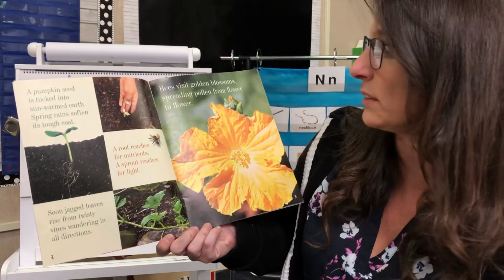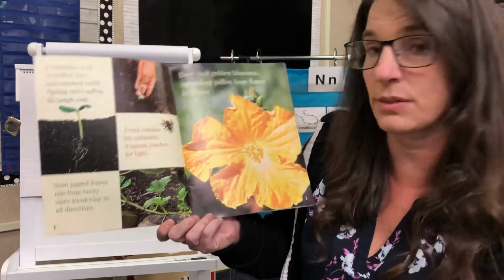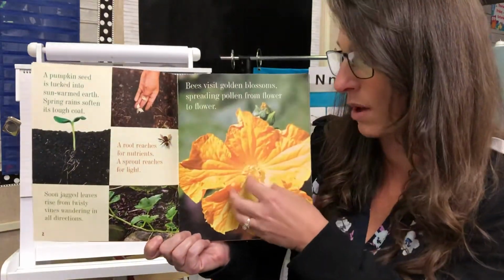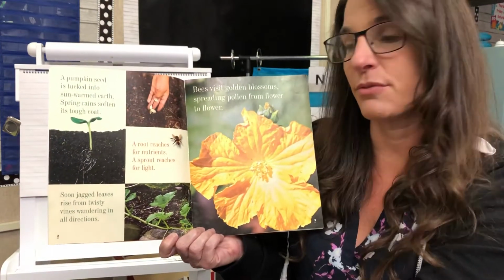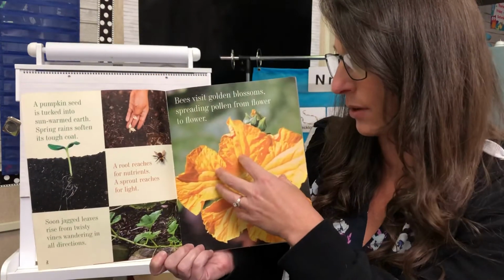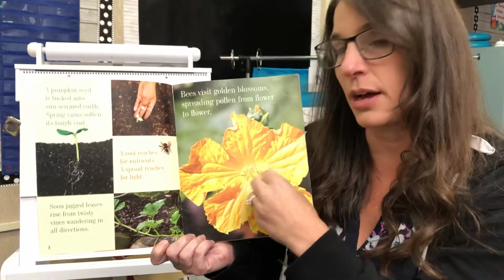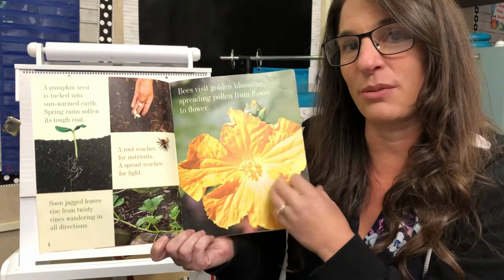Bees visit golden blossoms, spreading pollen from flower to flower. So that is really important that the bees do that, just like with the apples. They need to go onto the flower and mix that pollen with another vine so that this flower will eventually kind of shrivel up, fall off, and what you're left with is a pumpkin growing in its place.